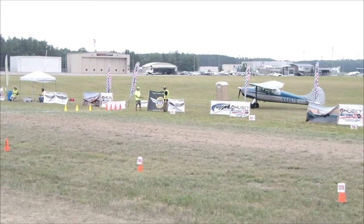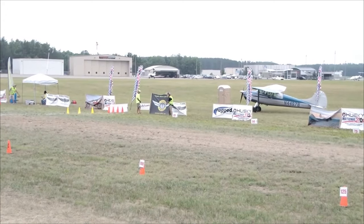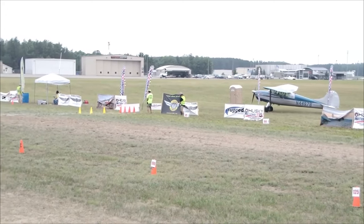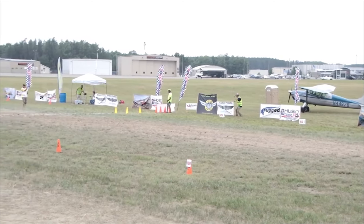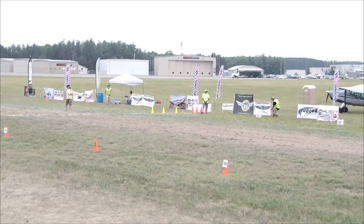Looking across the way over here, we've got our air bosses in the tent to the left, retired air traffic controller. Oh, good news. We've been working on a few technical difficulties. We're about 3 minutes from going live with our feed and getting the contest going, so I hope everybody's excited about that.